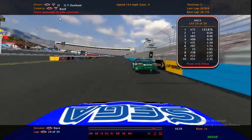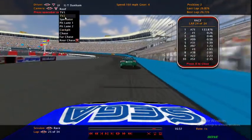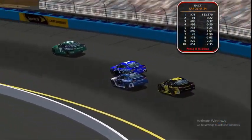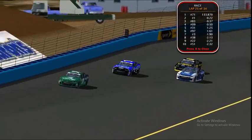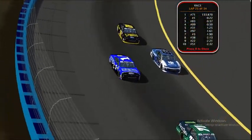Coming at 10 to go this time by from Phoenix. He's doing a whale of a job, but I don't know if he can get there. Dalton's going to attack him and get to the inside of him. It's a battle mostly for the second position, but let's take a look through the rear of the field here.